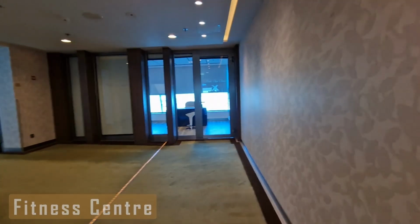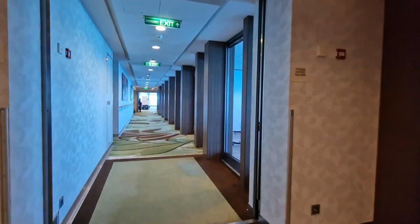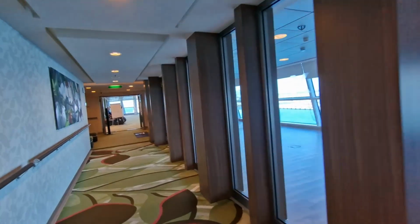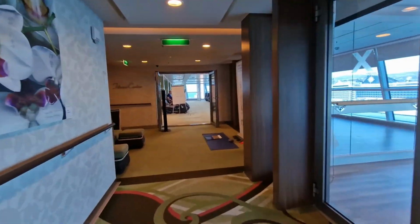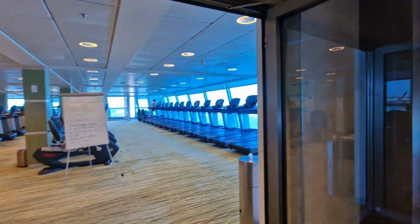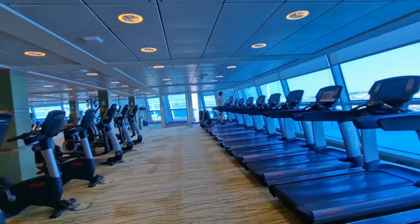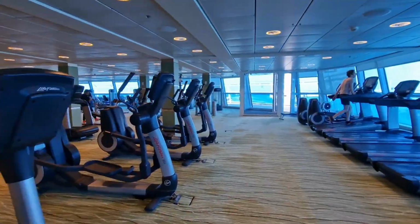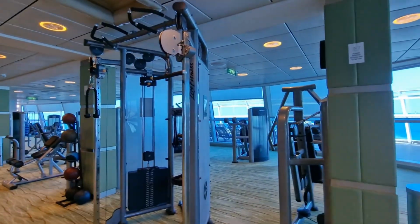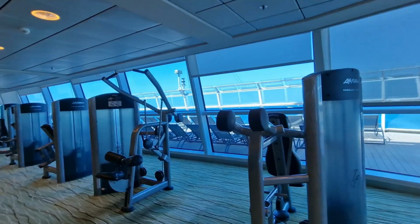So we arrive at the fitness centre. Now these guys have classes running from 7 AM, which include a morning stretch, a workout of the day, yoga sessions, HIIT sessions, spin sessions, or you could just freestyle and carry out your own gym session. As you can see, there are plenty of treadmills, cross trainers, bikes, weight machines, free weights, and I'm sad to say I never used any of them, which is terrible considering I consumed about 5,000 calories a day.